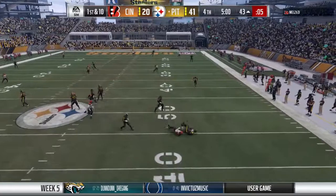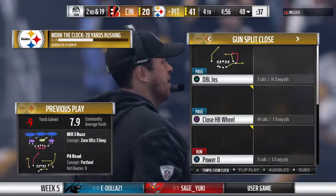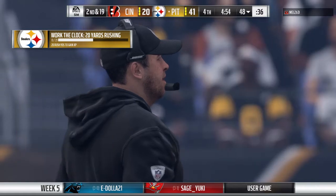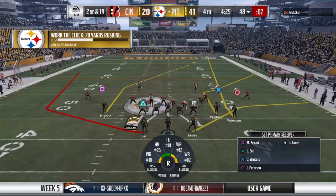That's why they're important. And Dobbs is going to be swallowed up as he'll go down. Dominic Easley in there with pressure yet again, and that's the 7th time they've dropped him here this afternoon.